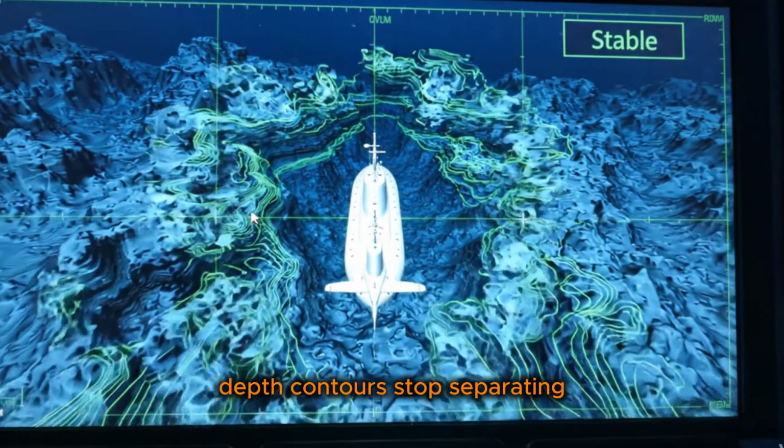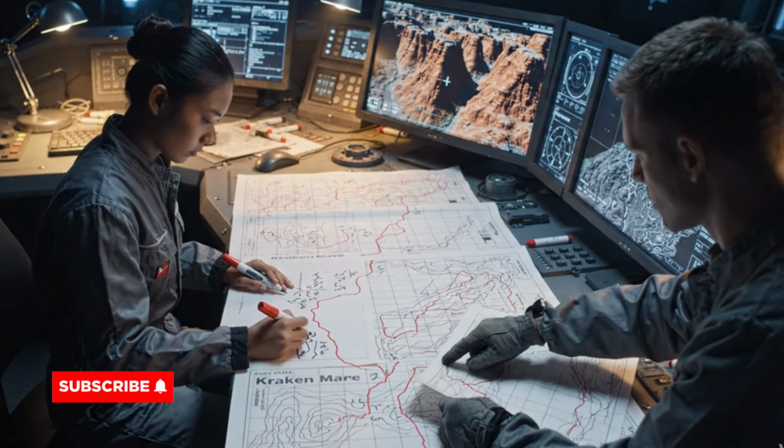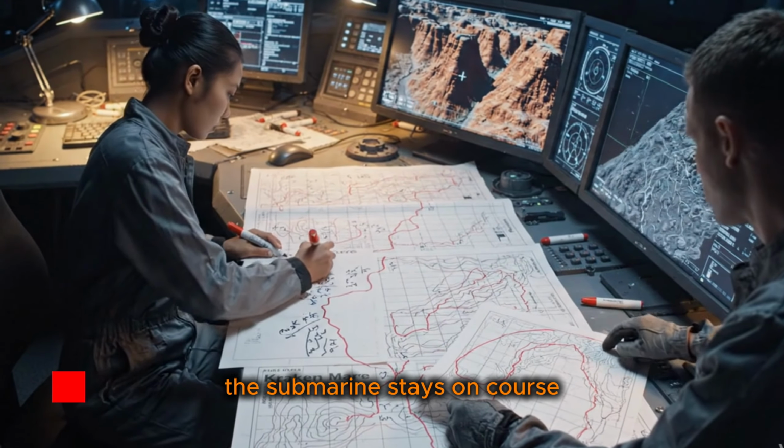Now the old terrain arrives, rotated slightly sideways, inside a completely different section of seabed. Rock formations mapped almost an hour earlier begin appearing beneath current water depth returns. One operator leans over a second console comparing timestamps by hand, while another pauses automatic filtering across the acoustic pipeline. The submarine stays on course. The terrain keeps changing around it.